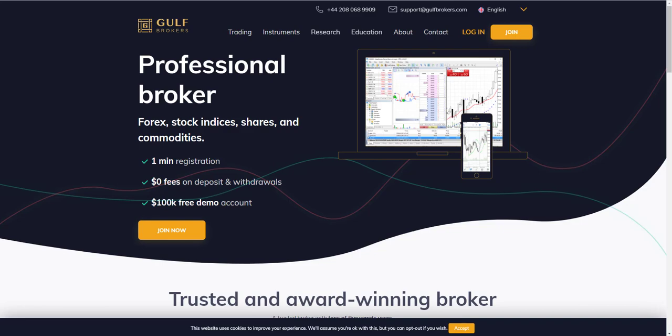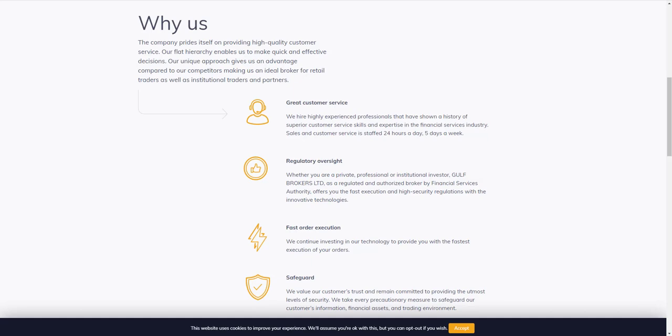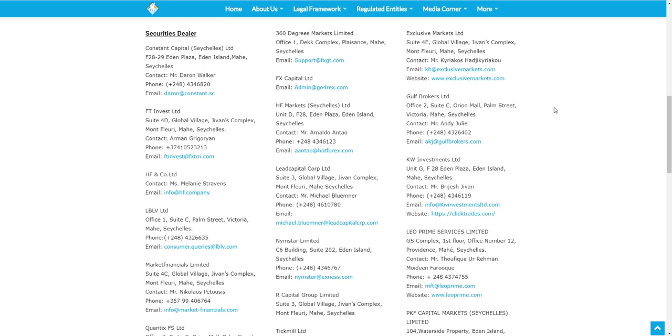iOS trading systems. On the broker's About Us page, we can see that they offer customer service 24 hours a day, 5 days a week, and they also offer regulation and authorization by the Financial Services Authority of Seychelles. This is confirmed by looking at the Financial Services of Seychelles register. And as we can see here, we have Gulf Brokers Ltd.